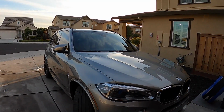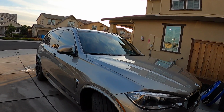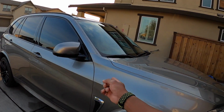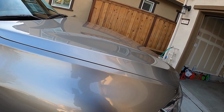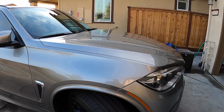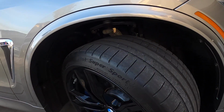Disadvantages to staggered: you can't rotate them. You cannot rotate these tires front to back. You can go side to side if they're non-directional, but that's it. Directional means the tread pattern is cut a certain way. They're usually made a certain way to handle water, snow, things like that.